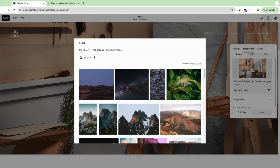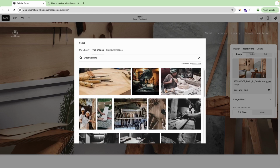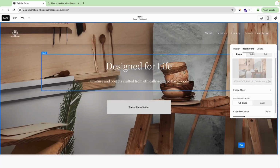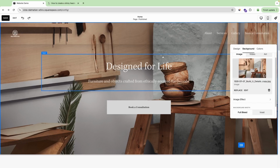So you can search for something specific, say that I am looking for woodworking. I can click on that. And then now I have all sorts of different images that I could use, really professional looking images for this specific hero here. And you can see that will go and replace that image in the background. If we give it just a second, you can see then it will change that out. To be honest though, I like the image that was there before. So we're just going to hit this little back button and have that in place.